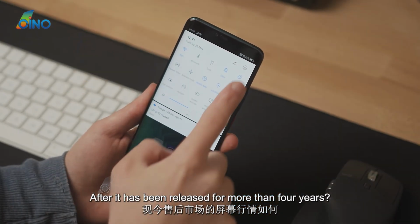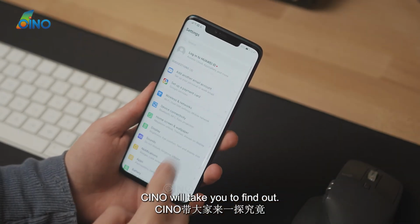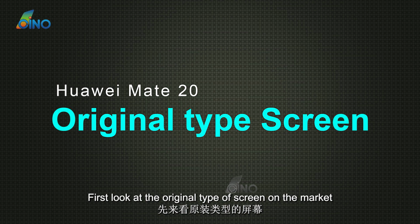So what is the market situation of the Mate 20 screen after it has been released for more than 4 years? Chino will take you to find out. First, look at the original types of screens on the market.